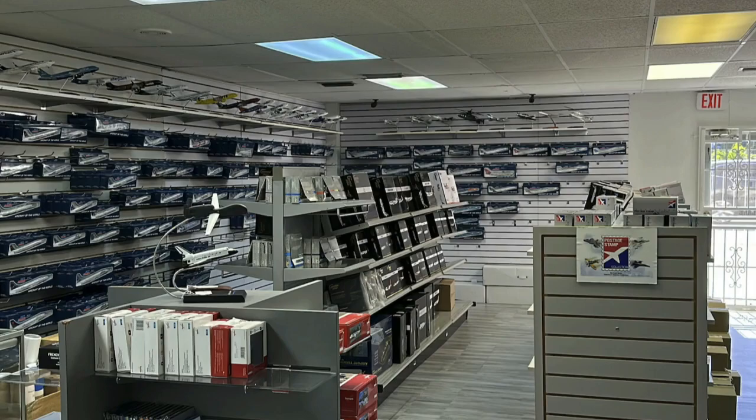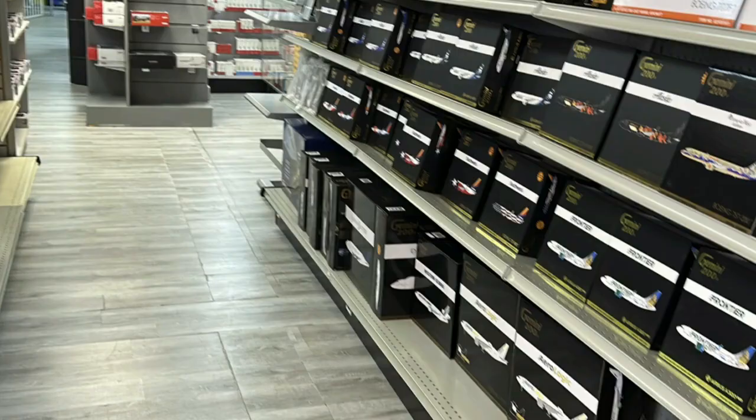And again, that cabinet over there on the left really extended much farther than what this picture depicts. So ultimately, really sweet setup. You can see so much going on here, and it's really cool to see all these various attributes in place at the airplane shop at Miami International Airport.